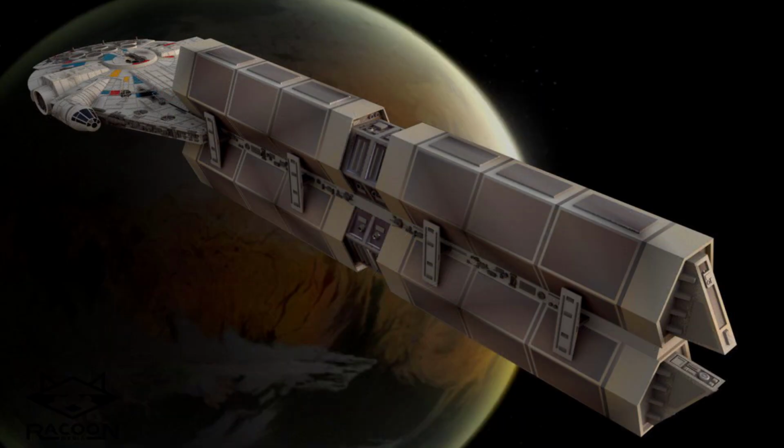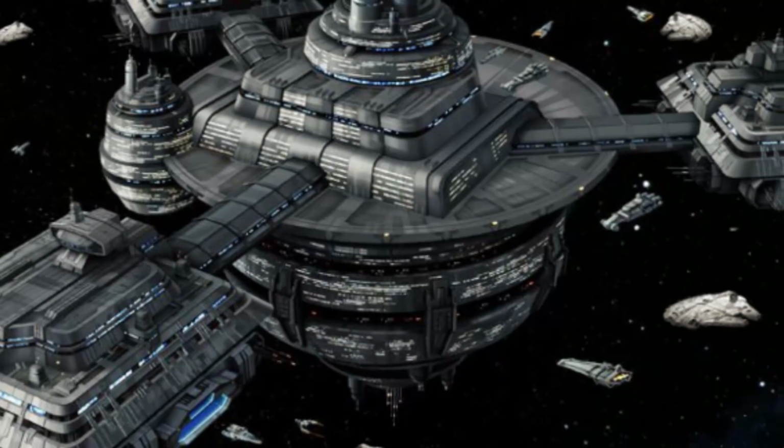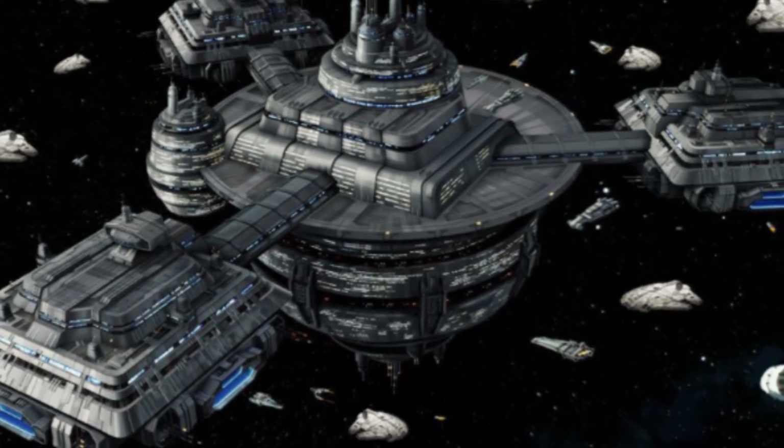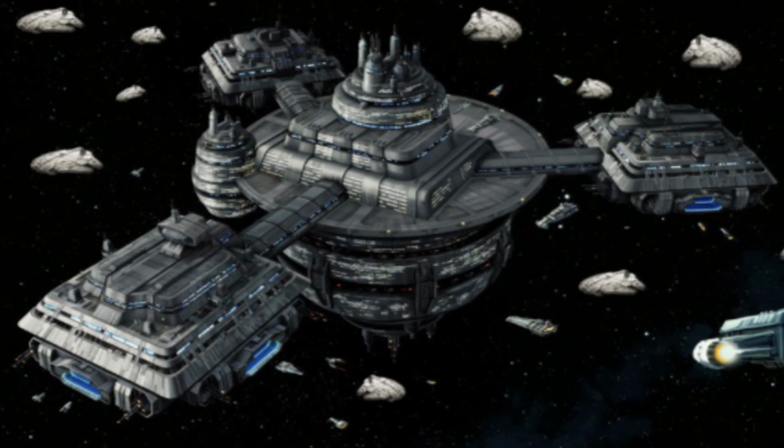It was intended to serve as your average cargo ship, and because of its cheap price of only 100,000 credits, less than the cost of an X-Wing, and because of the fact that it was easy to maintain and customize, the YT-1300 quickly became the most common used cargo ship in the entire galaxy.